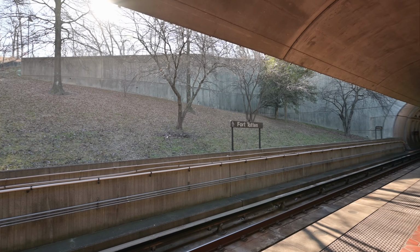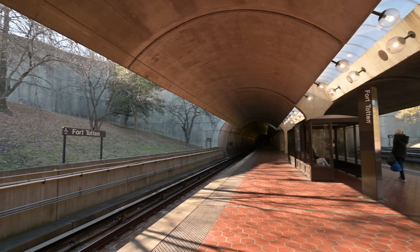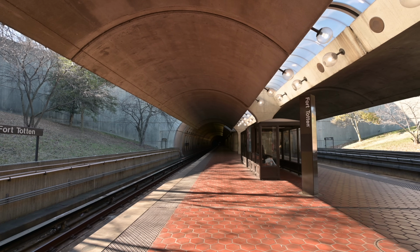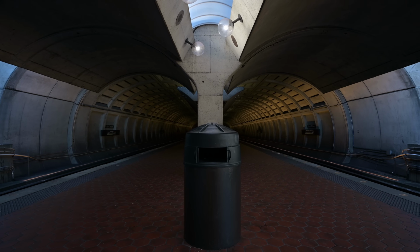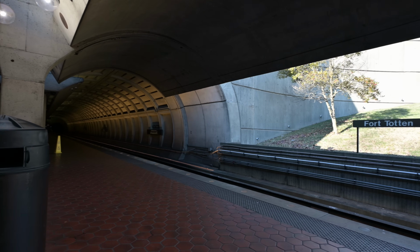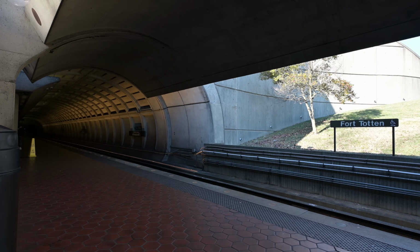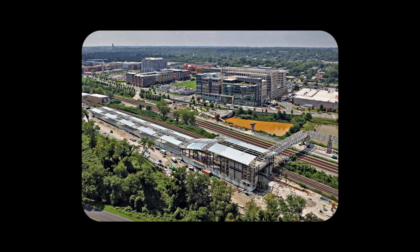Last but not least, Fort Totten combines elements of Gull 1 and Twin Tube in a creative way. The lower level is partially underground due to the topography, so the platform transitions between an exposed section with a canopy to a completely covered underground station. In the near future, Metro will soon open one more unique station, Potomac Yard. This will help riders access the new Potomac Yard mixed-use development in Virginia.